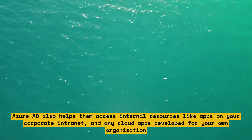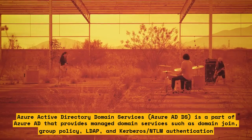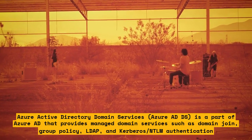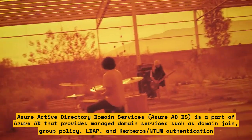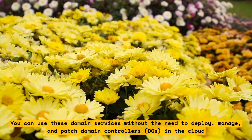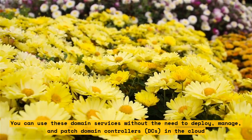Azure Active Directory Domain Services, Azure AD DS, is a part of Azure AD that provides managed domain services such as domain join, group policy, LDAP, and Kerberos/NTLM authentication. You can use these domain services without the need to deploy, manage, and patch domain controllers, DCs, in the cloud.